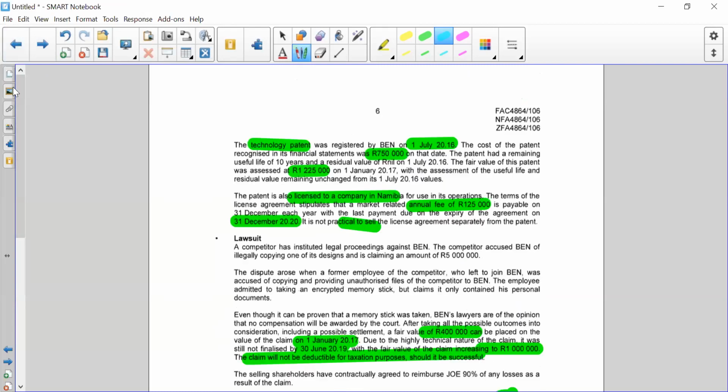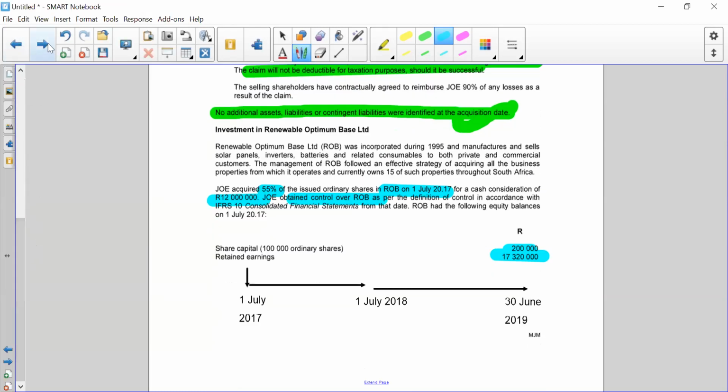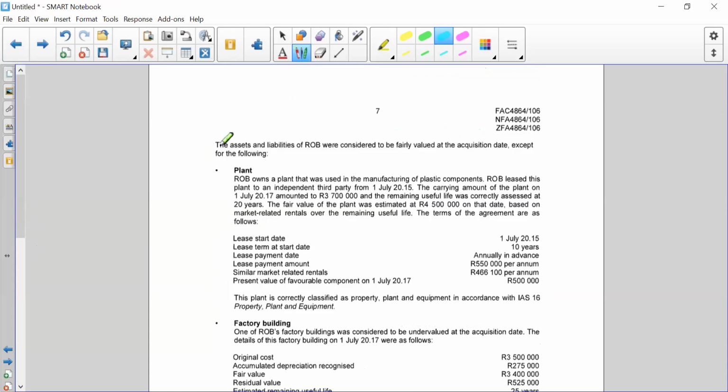Okay, if we carry on with the information provided to us, the first thing they tell us is that all assets and liabilities were considered fairly valued except the following. Okay, so firstly we have a plant. So Rob owns a plant that was used in the manufacturing of plastics. Now Rob leased the plant to an independent third party on the 1st of July 2015.